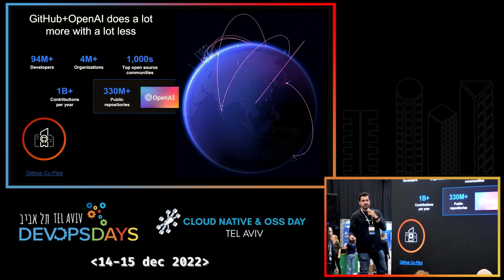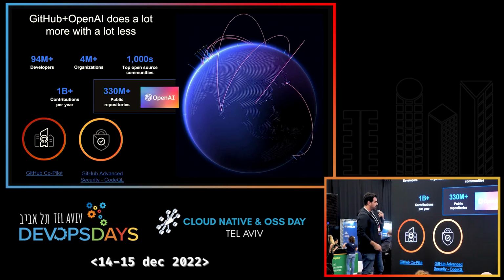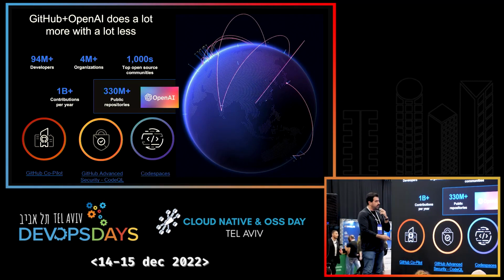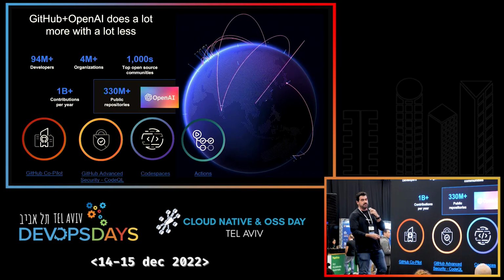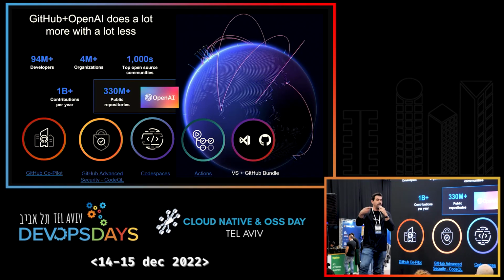If some of you haven't tried it, you're welcome to go ahead and do it. Advanced Security, CodeQL, which scans your code for vulnerabilities and makes sure that no bugs make it to the main thread. Codespaces, which I think Maurizio will show us in a second, just enhances your productivity. You get a lot of things done in one click. We're used to having 15 steps to do that. GitHub Actions around the DevOps space. And what I wanted you to know is that if any of you are renewing your Visual Studio, you get GitHub Enterprise included in it.